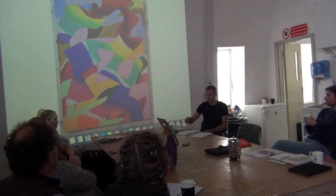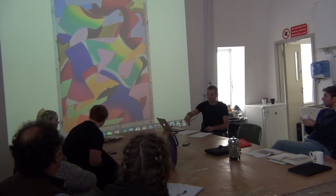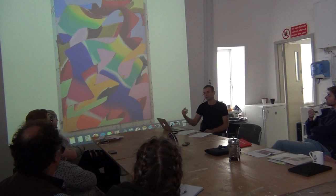The handle. Yeah. Oh, you use the handle? Yeah. Actually, some of the brushes have quite thick handles. So after I was painting, I was able to just turn the brush around and draw into the wet paint, then drag them across.